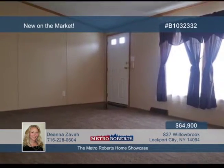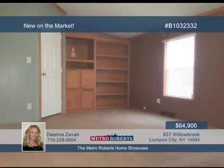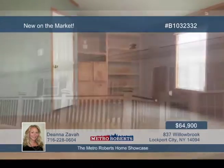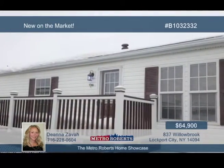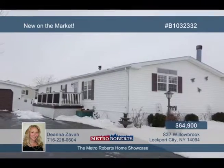The home also features a formal dining room with built-ins and separate living room. The large master bedroom with an attached bath boasts a soaker tub, separate shower, and double sinks. Contact Deanna Sava today and arrange your personal tour.